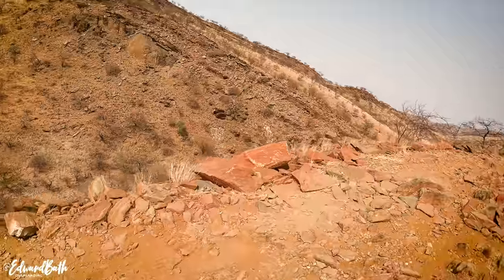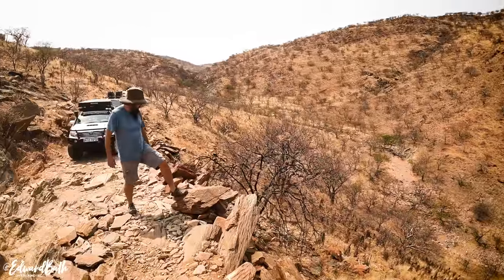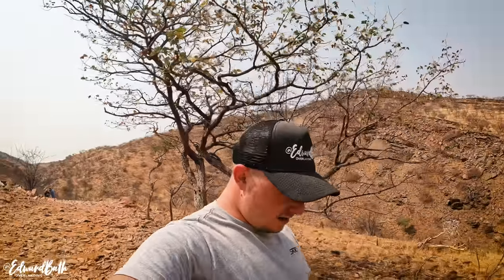Might fit in there. A massive drop off. Incline. Yeah, not easy. Not easy. But beautiful. Stunning, stunning, stunning. What a beautiful pass. Just gonna check on the other side if there's anything.